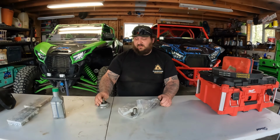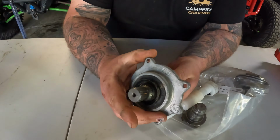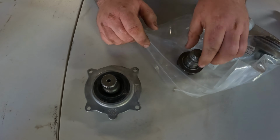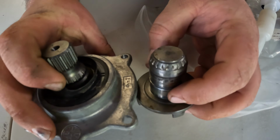The next thing we carry with us are input shafts. This is very controversial in the KRX world. Everybody likes to upgrade them, don't upgrade them. Do whatever you want on your own opinion. This is what it looks like when it breaks. Clean cut right there where it's necked down where my finger is.